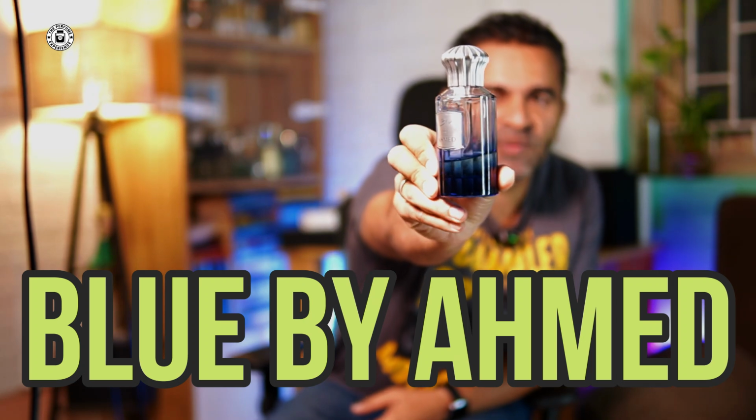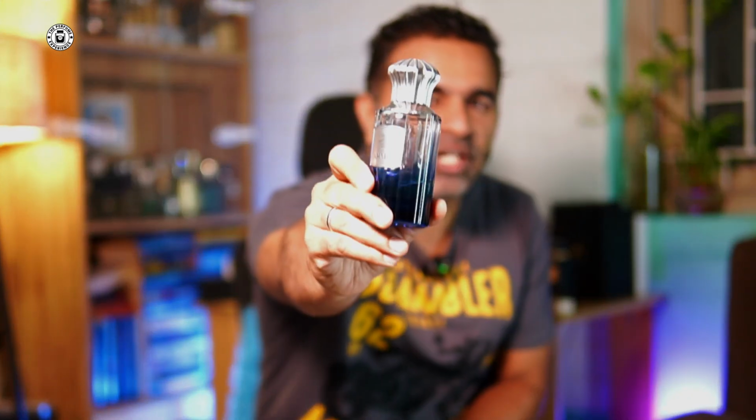When we talk about Zellini, we also need to talk about the other flanker that comes in this particular beautiful bottle, which is Blue by Ahmed. And man, oh man, what a fragrance this has been. This probably has been the single biggest find of this particular year in terms of alternates, because this is cloning the Bleu de Chanel.